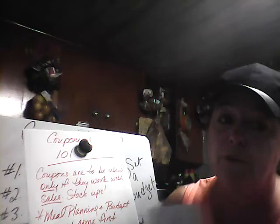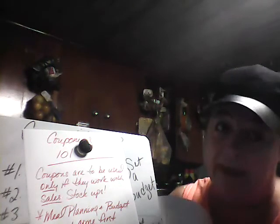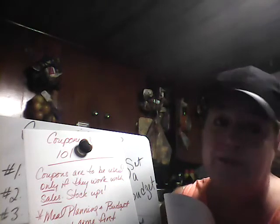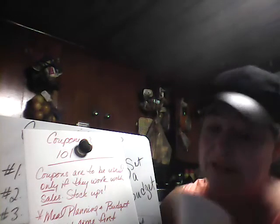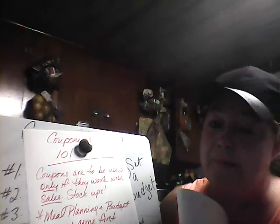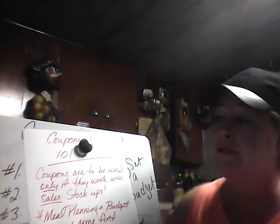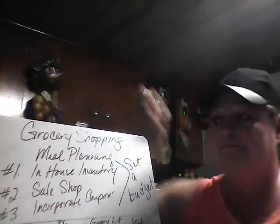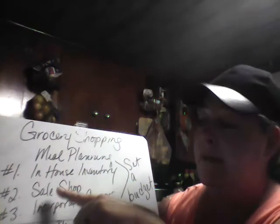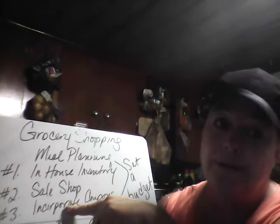$20 per person per week plus 5 is not a bad deal, and then start cutting it back. The cutback is what you're going to put into your couponing, and then pretty soon, if you do this correctly and you start stocking up on your meat proteins, you'll do a really good job. So like I said, do that inventory. Meal planning, in-house inventory, and then sales shop, and then include your coupons into your weekly budget.